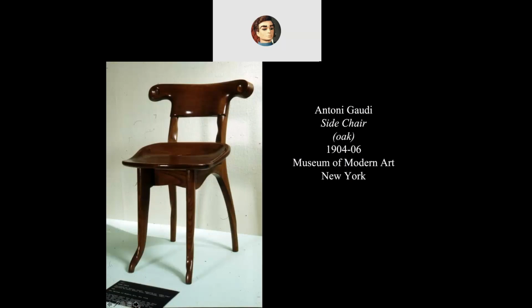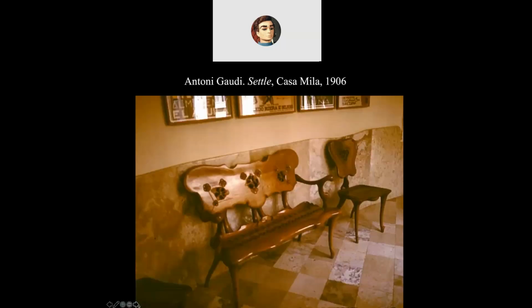Design furniture as a sculptural object, I think that's quite beautiful. I'd want a cushion to sit in it. Some more furniture.